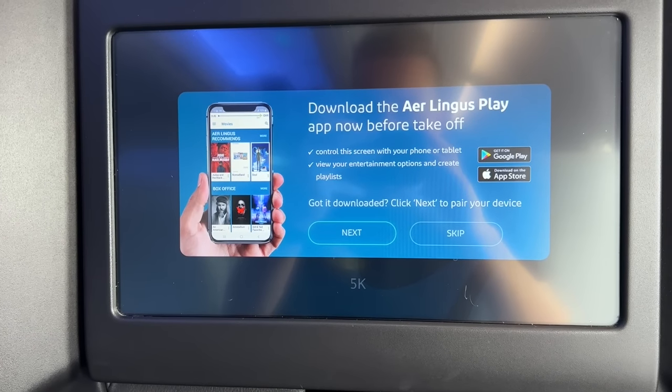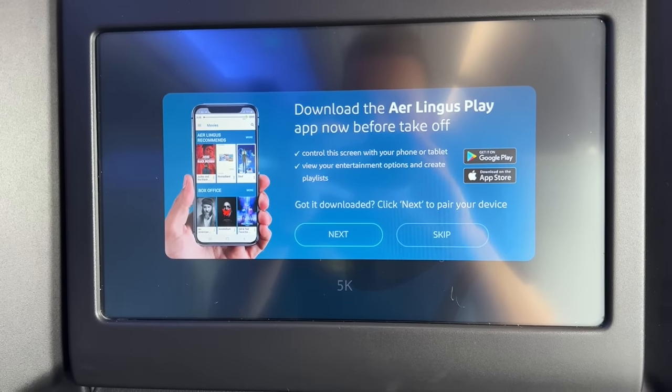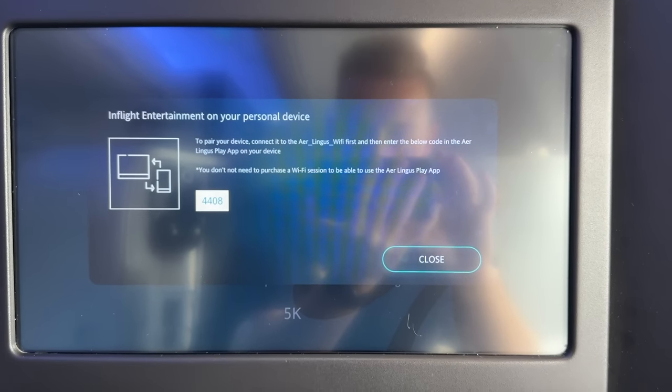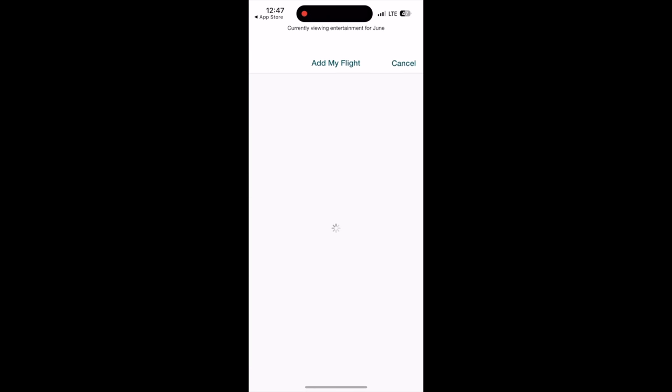Then came time to explore the in-flight entertainment system, starting with the Aer Lingus Play app, which they advertise on the TV as a way to connect your personal device to the seatback TV. You can use it to watch extra entertainment, you can also use it as a remote. Here's the Aer Lingus Play app.